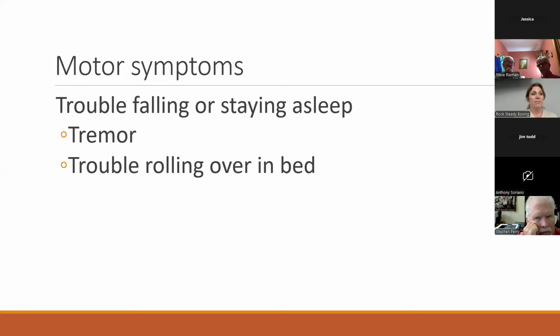Most of us have very little memory of waking up and rolling over. We're kind of half asleep. We just roll over and go back to sleep. But if you have a hard time rolling over because of Parkinson's, you can't roll over nonchalantly. It takes a lot of effort. So you have to be more conscious. That conscious part of the brain has to be more activated so you can roll over and get repositioned, and so you're going to be more aware of these awakenings.